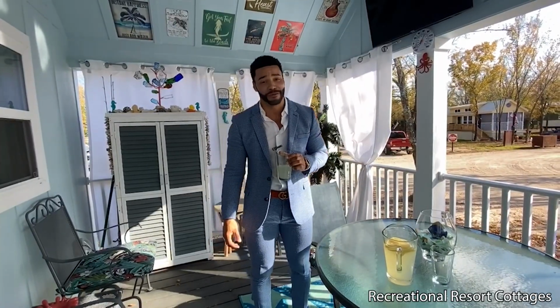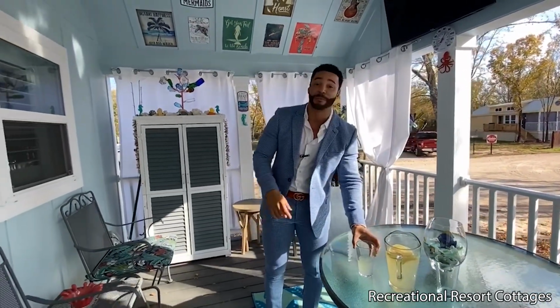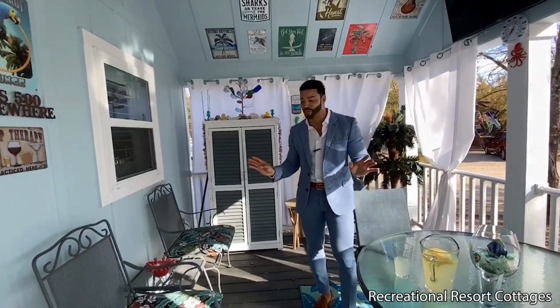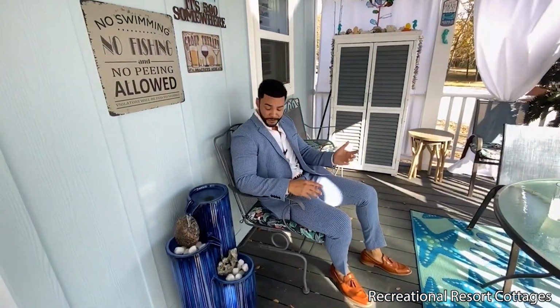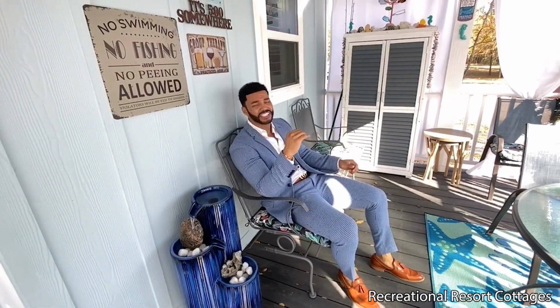Not only does she make a great tiny home, her and Mr. Costello, they knocked that out of the park, but also this lemonade is out of this world. And as you can see, the seating that they have here, even if you sit back, close your eyes, take a sip of a beverage, adult if you need to, listen to this waterfall, it literally feels like you are on vacation here on this model.